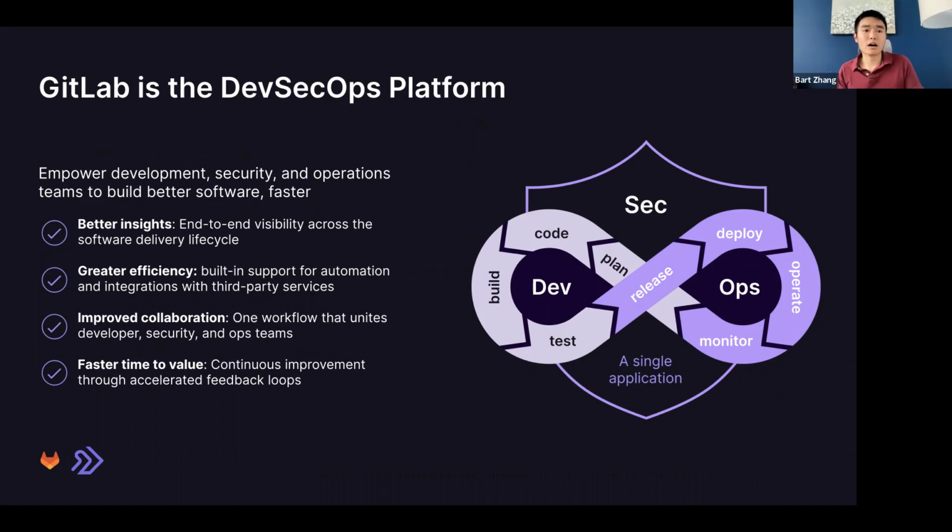What I mean by that is we offer better insights with end-to-end visibility across your software development lifecycle, so you can see how long it takes for an idea to make it into production. You can break down each individual step in the process and understand where, for example, bottlenecks occur and where efficiencies lie. We directly support automation and integrations with third-party services. So for example, if you're very comfortable with certain tools in your toolbox, you can integrate those with GitLab. We also offer improved collaboration with a single workflow that unites developers, security, and ops teams. I'll share a live demo on how exactly we do this in practice. And that lends itself to faster time to value because you're driving continuous improvement through these accelerated feedback loops.